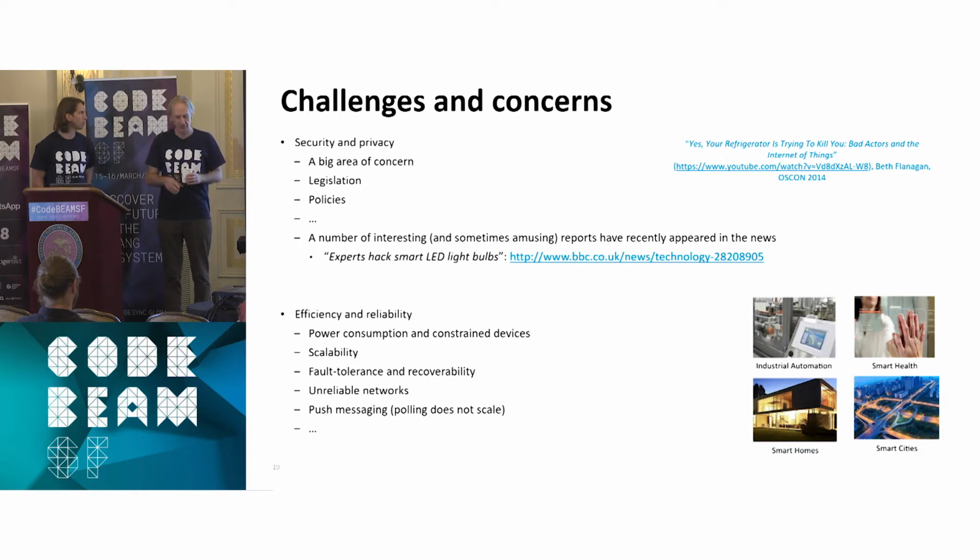Energy efficiency and so forth: you've got all of these little devices out there doing stuff. They consume a lot of electricity. That's getting better, not such a big deal, to be honest.